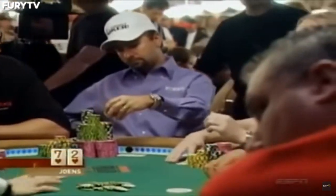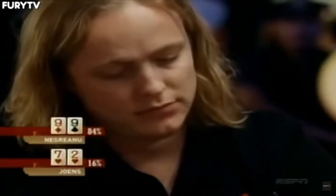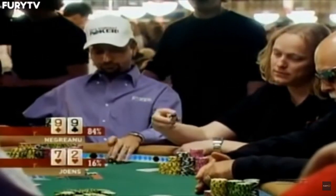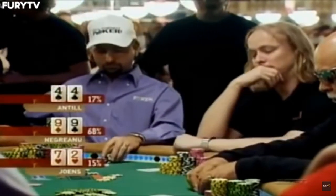Daniel should bet out here. With pocket nines. Pocket nines are a pretty attractive hand. Gonna raise it up to 2,200. Nobody gets a cheap card around here. Peter Antill with pocket fours. I'm sorry, did Adam Jones call with 7-deuce?